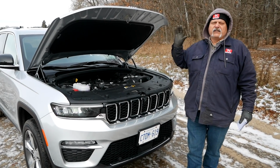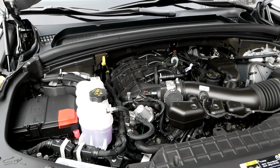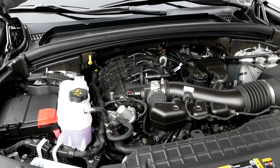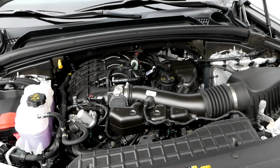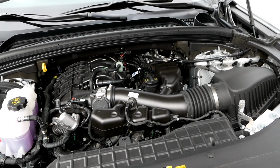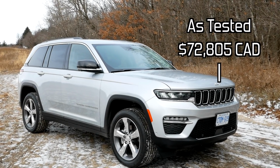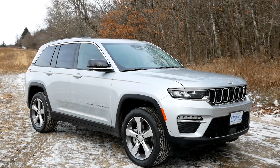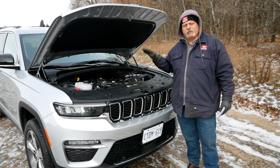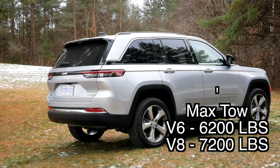So first of all, the 3.6 Pentastar engine, which makes 293 horsepower and 260 pound-feet of torque. You can get a 5.7 liter V8 Hemi in here, and that'll bump it up to 357 HP, 390 pound-feet of torque. But the key reason that you'd probably make that jump is for the increase in towing.